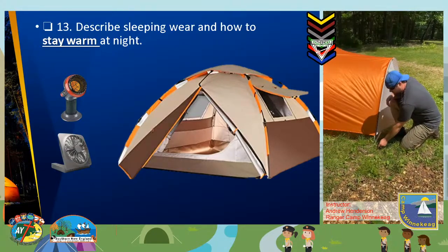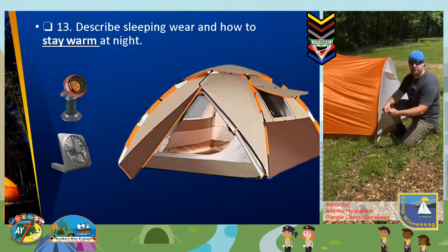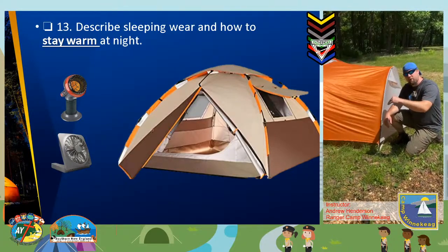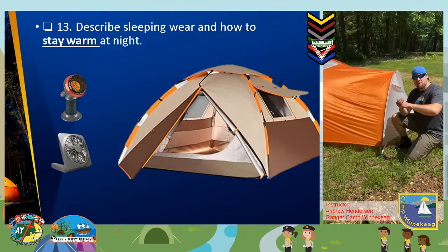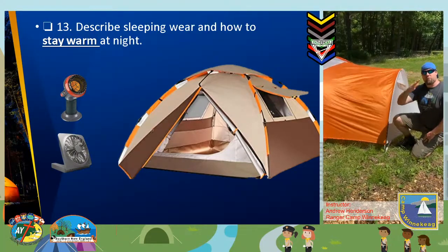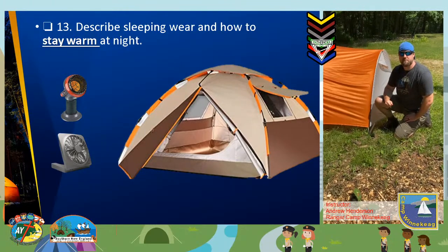Another aspect is your stake position. When I put my stakes in and stake my tent down, I try to go at a nice sharp angle, about a 45-degree angle. What that does is put tension on the tent itself. And if this were to be pulled and tugged, I have more of an angle to pull against. If I do it completely vertical, it's easier for that stake to be drawn and pulled out.